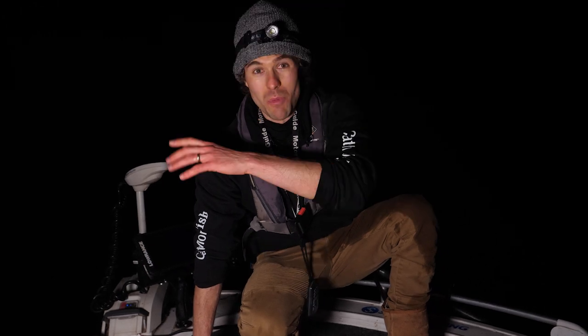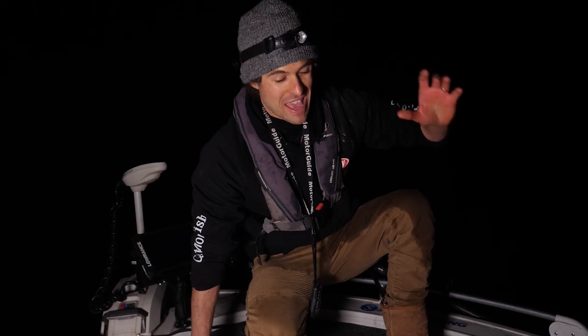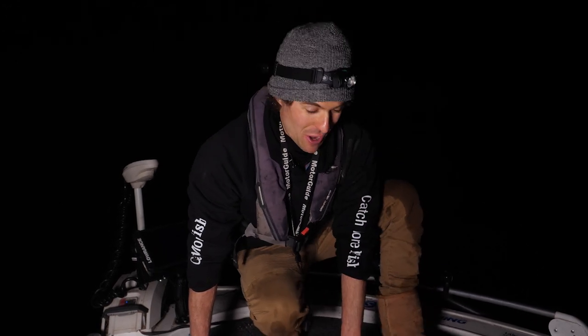Eildon Murray Cod. The two boats, we've got both boats here at the minute, all come over to have a look at this fish. It's in the net. I'm going to pick it up. Epic moment, as you just saw. Jimmy, thanks for the net job, mate. You're welcome. So stoked. I think it's going to go a meter.